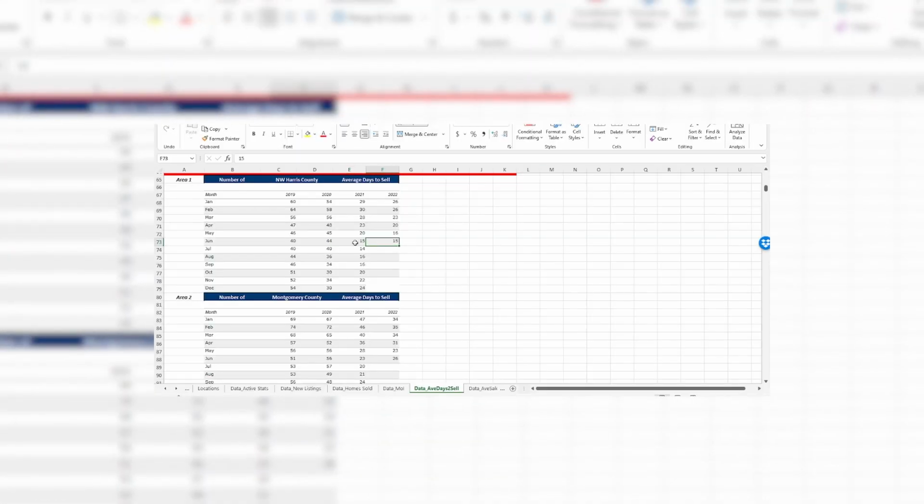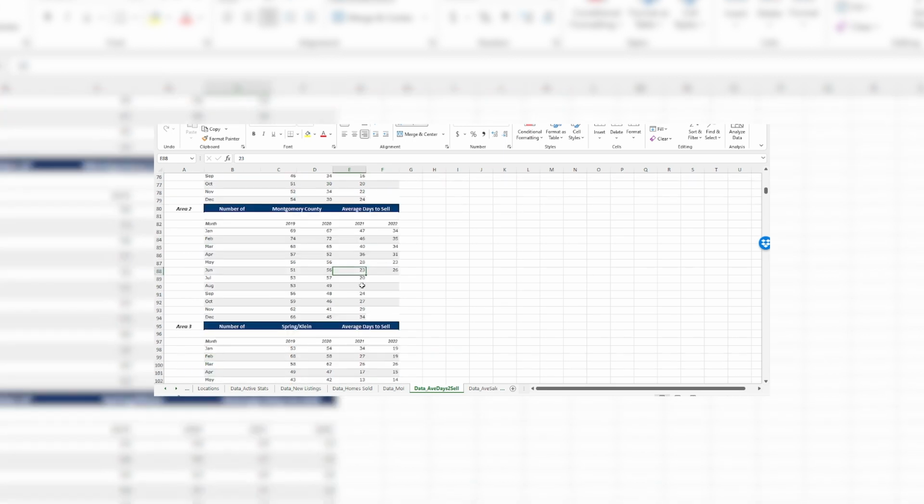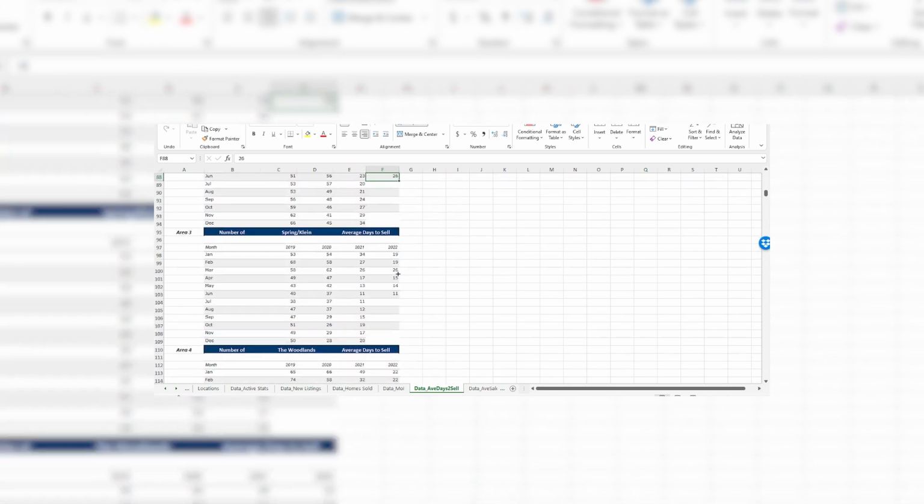Speaking of which, let's look at that, because for right now it's holding pretty steady. Average days on market compared to last year in Northwest Harris County is pretty equal. Montgomery County, you're at 23 days, 26 days, that's pretty steady. 11 days, things are still selling pretty quick, and I think this is indicative that, again, we're in the process of making a shift in the market.